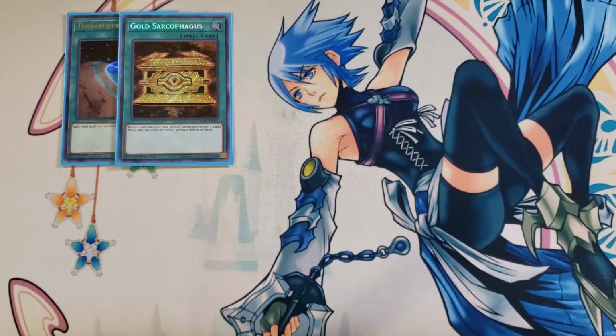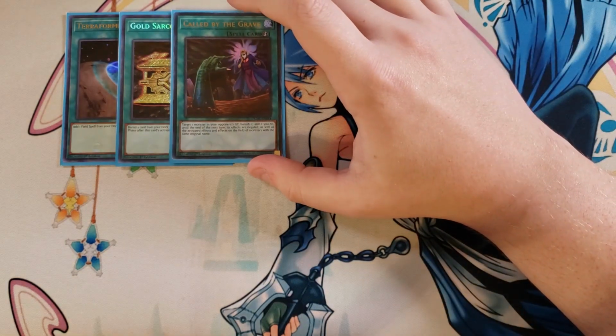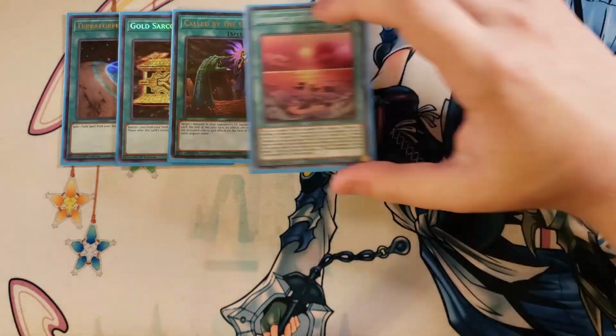Goldsark is a must-have 1-of in this deck because you can use Goldsark to banish any of your monsters from your deck and then be able to add them back when you normal summon any of your Floowandereeze, which is a really insane effect. This card is basically Rhoda, which is just insane. We then play a single copy of Called by the Grave because it stops hand traps. And then we play a single copy of Floowandereeze and the Unexpected Winds.